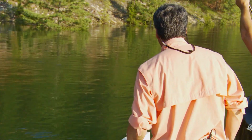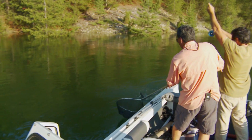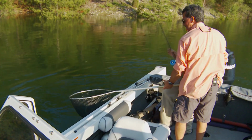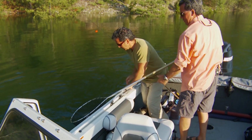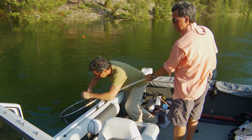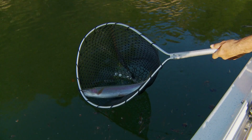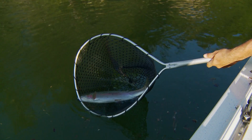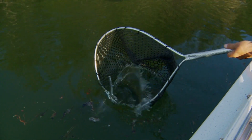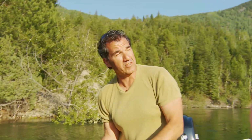Oh yeah. That's the way. Try to get the fish in quick. Try to get them in fast. Yeah, and these are beautiful fish because they're just chrome. Look at that. Isn't that gorgeous? I'm just going to dip them in here. Let them get revived, and there he goes. That's a great way not to touch a fish either.